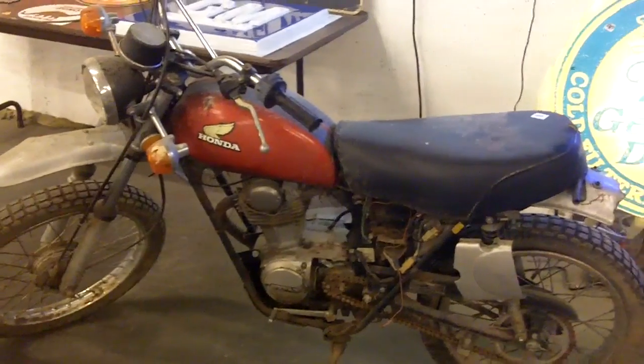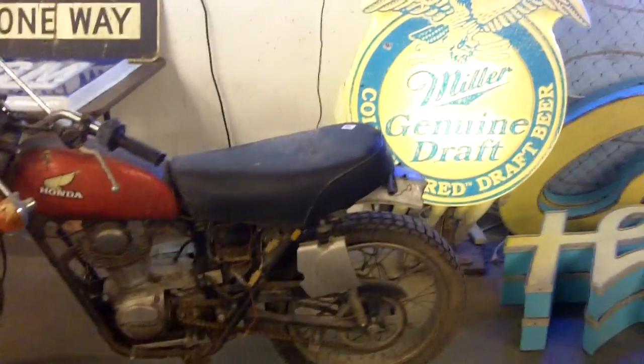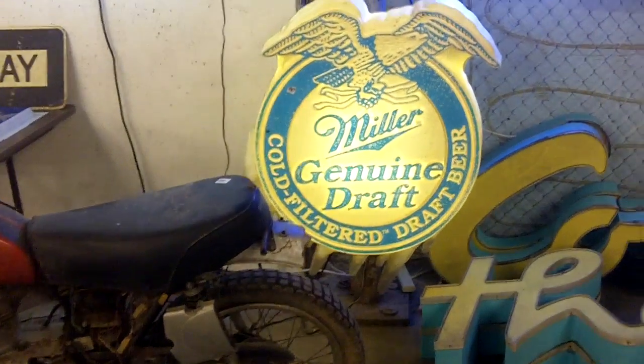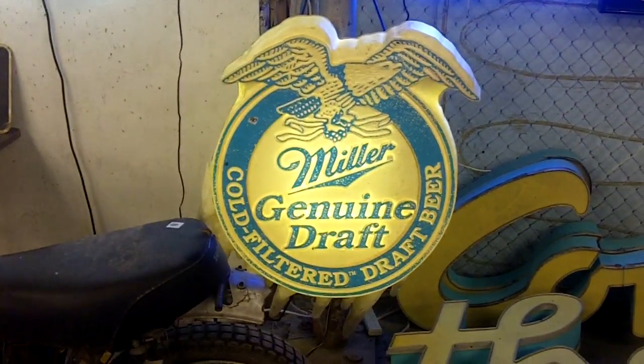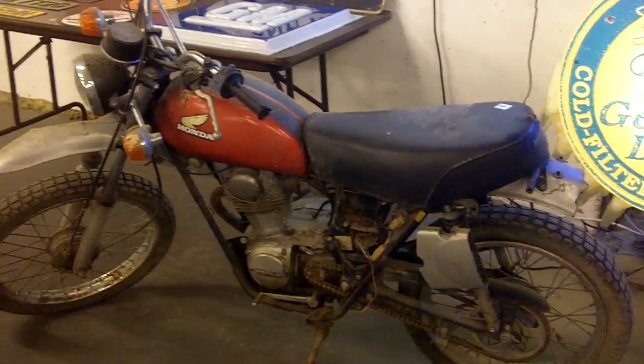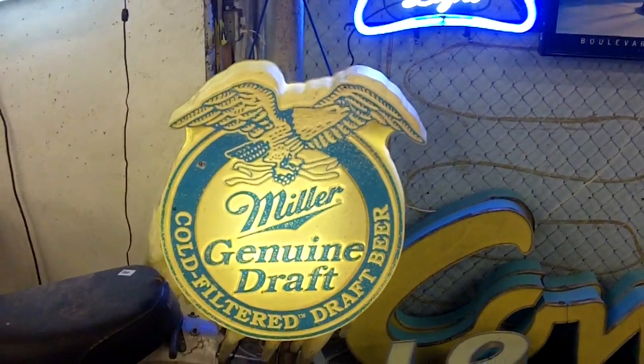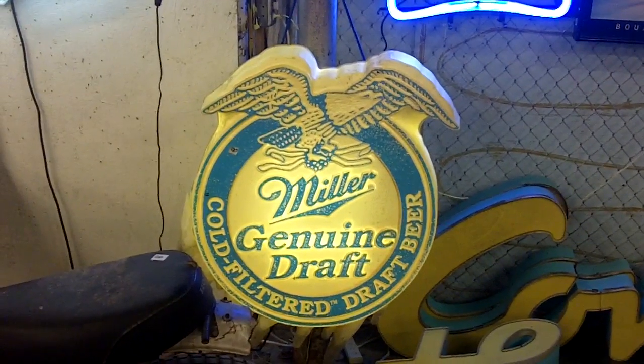And it needs work. It needs love. It just needs to be brought back. Serve you well. I like that it's got the metal gas tank. A lot of trials bike riders use these, you know, the old school, because they're not all plastic like they are today. Look at that.